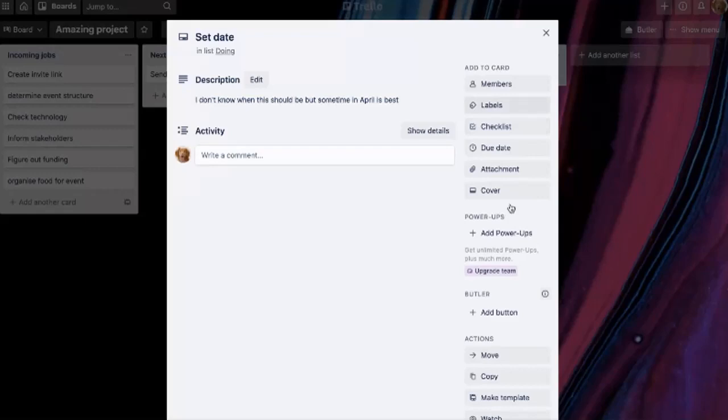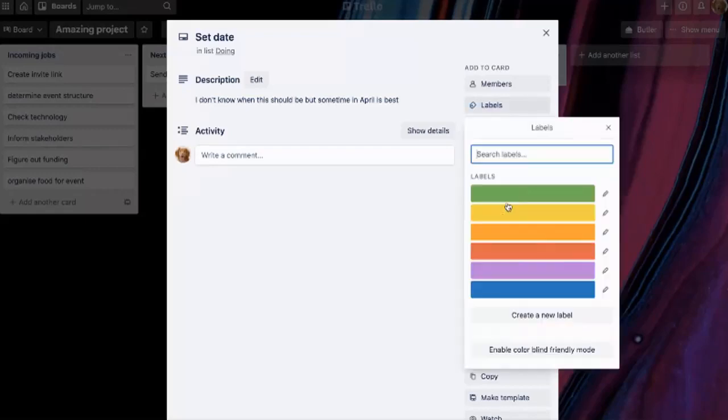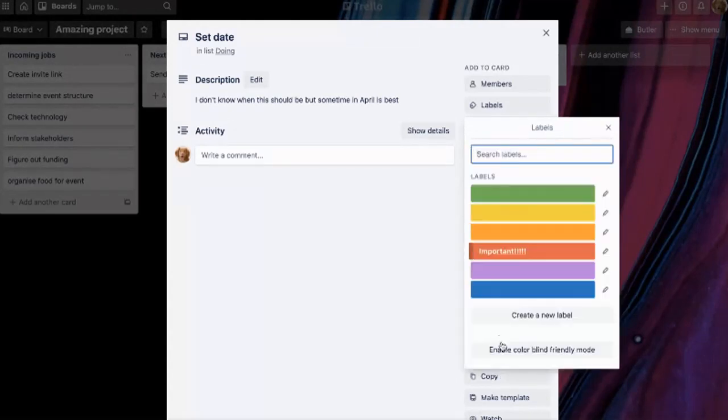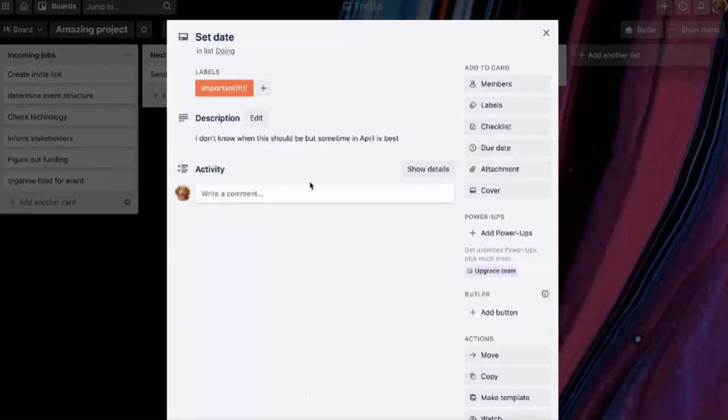Sometime in April is best. I want to label this one just to give myself an extra reminder that this is a really important task. So I'm going to make that a red label and put text on that and make it really clear that this is an important task for me. So add that label and then I can see it.